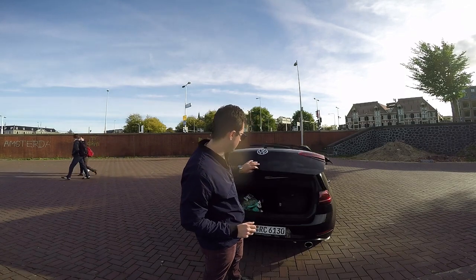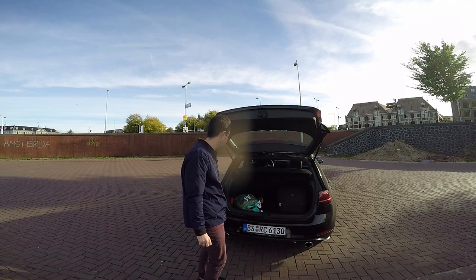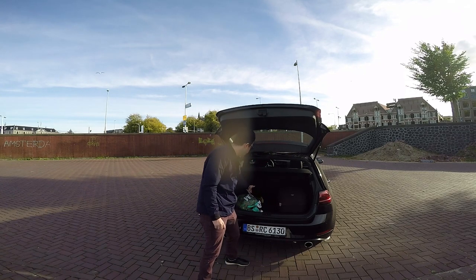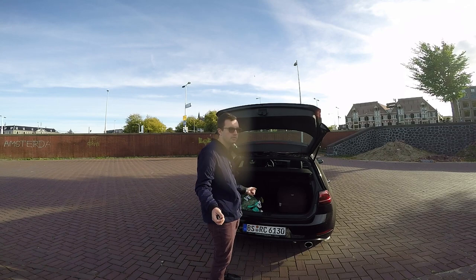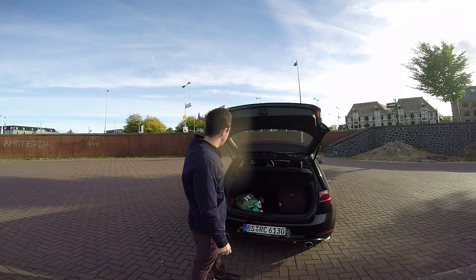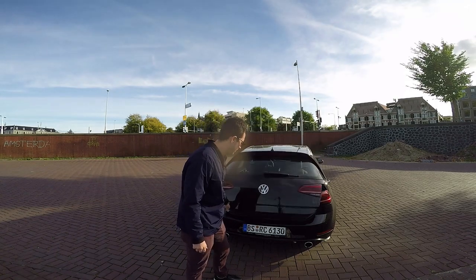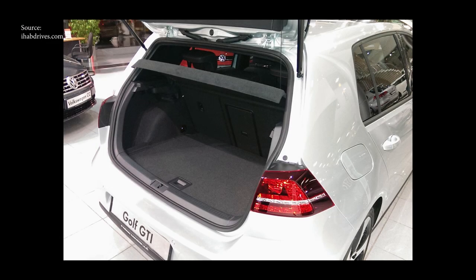The trunk capacity is reasonable, taking into account this is a hot hatch. I mean, for us, it was more than enough considering a weekend travel, carrying personal stuff and all filming equipment. Comparing with other hot hatches like BMW 135e or Renault Megane RS, the 380-liter trunk will provide the traveler with enough space for things to be stored during a short trip.